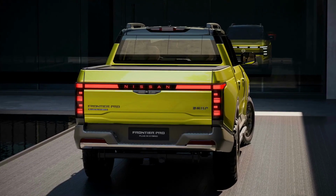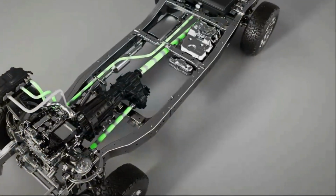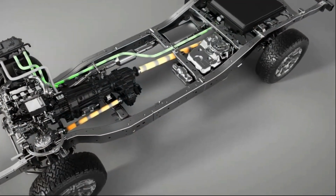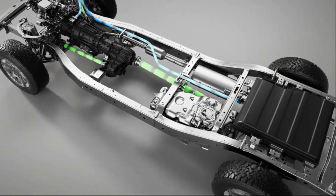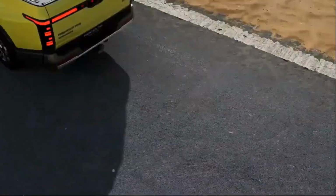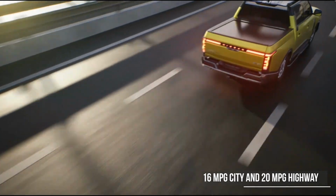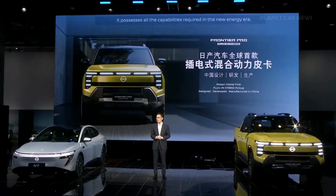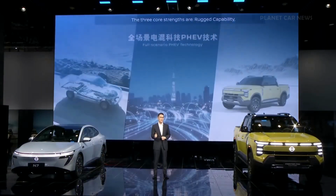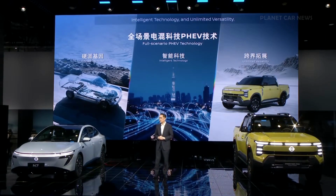This is a truck that feels planted and secure even when fully loaded. The V6 engine provides adequate acceleration, with 0 to 60 miles per hour times in the mid-7-second range, though it's worth noting that fuel economy remains a weak point at an EPA-estimated 16 miles per gallon city and 20 miles per gallon highway. For buyers who prioritize driving engagement over outright efficiency, the Frontier Pro's honest mechanical feel will be a selling point rather than a drawback.